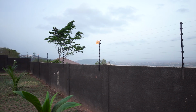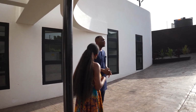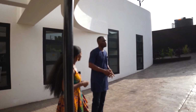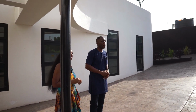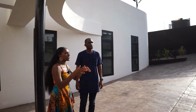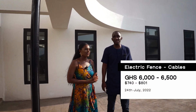Please tell me how much we're looking at for electric fencing. Oh, electric fencing for this project, it will range between 6,000 to 10,000, depending on the length of the fence wall. Okay. So if it was a much smaller house, say a 2-bedroom on 1 plot of land, can you give us an estimate? Yeah, so it should be around maybe 6,000, maybe 6,500.